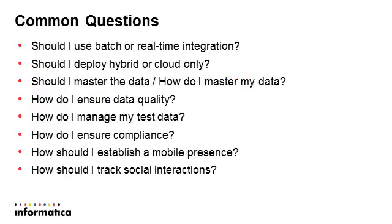So there's a lot of things to consider, right? When we're talking about data integration across multiple Salesforce clouds, multiple on-premise and cloud systems, different types of applications, lots of things come up.